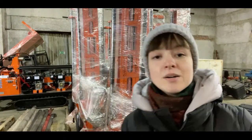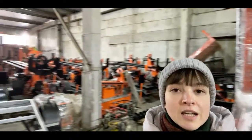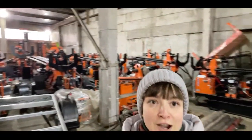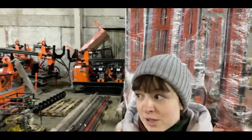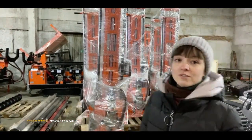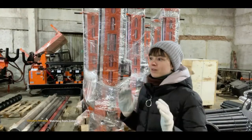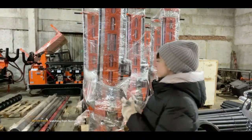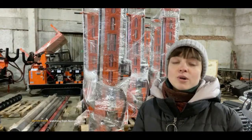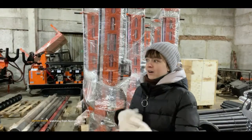Right now, I want you to have a look at this wonderful place, which is called the BST warehouse. You can see that there is not much space left, because we have so many drill rigs and so many components stocked here. That's very good, because it means that we are always ready for one delivery and dispatch after another.